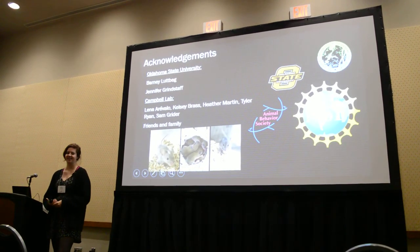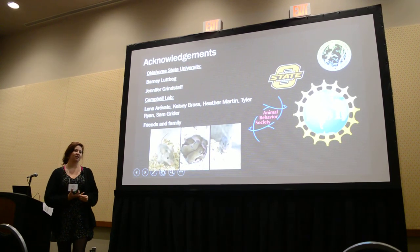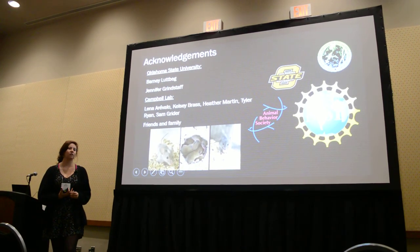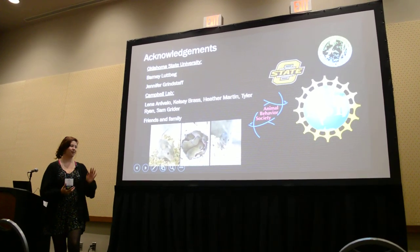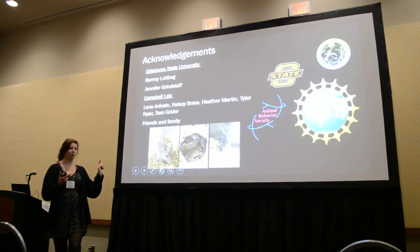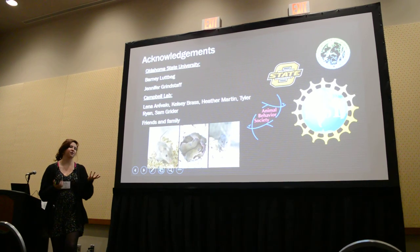Just wondering if you have any sort of observations from the other direction of the cross, whether you get the opposite phenotypes happening. Right. Really want to look at that, but unfortunately with this strain of WSB that we have, they wouldn't do the other direction of the cross. But yes, they are oversized for sure.